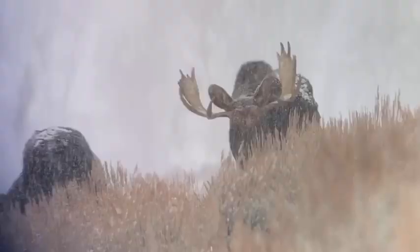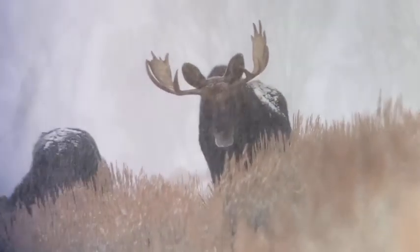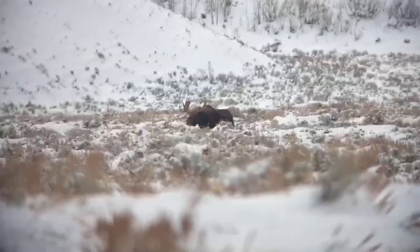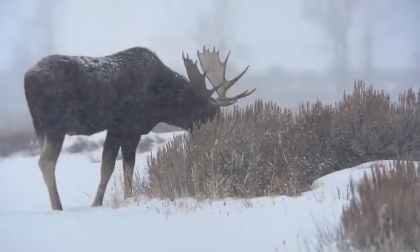Next, let's check in with our area moose. Winter is always such a great time to see and view moose in Grand Teton National Park. We've got a great number of them that make their way out into the open sagebrush flats and meadows to feed and make their way through winter.